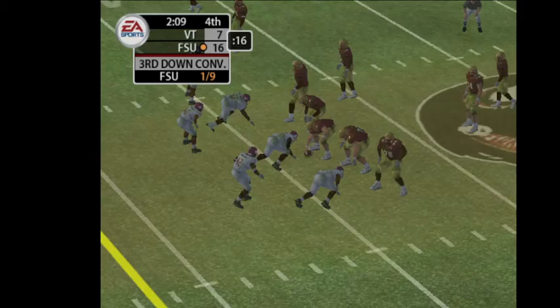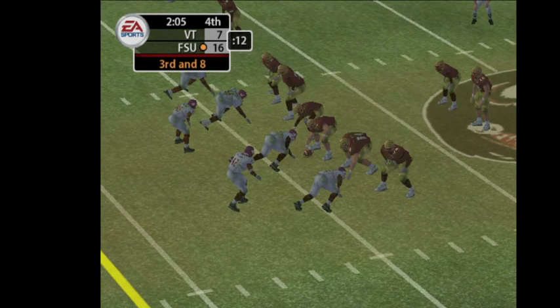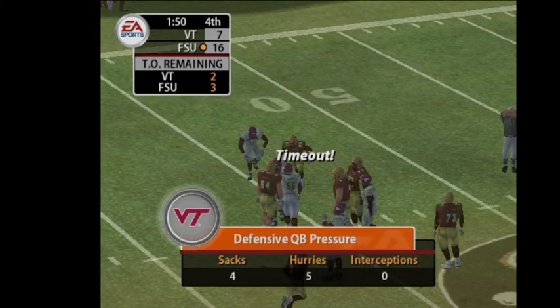Florida State comes out in the shotgun. Back to pass. Steps up in the pocket, looks, throws a long pass out to the right, and it's caught. He's gobbled up in the backfield. The Hokies call for a timeout, and they'll have two remaining. No surprise here as they prepare to punt it away. Number 48 gets it off. Number 22 signals for a fair catch.